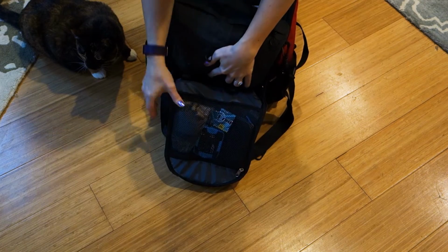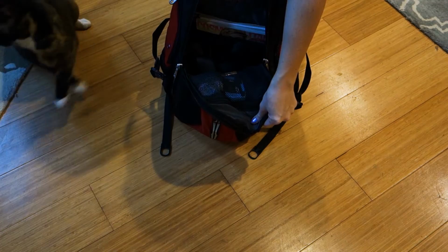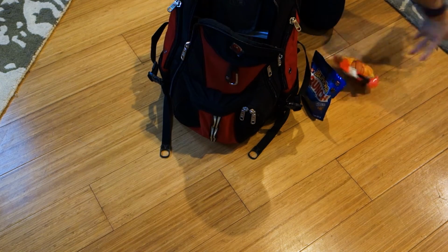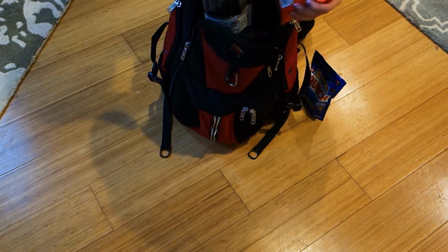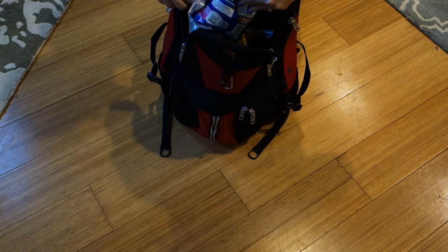So this fits in the bottom of my backpack pretty much perfectly, and I still have plenty of room for all of my snacks. Of course, it'll be snacks going there and then souvenirs going back. Yes, that is popcorn, and yes, that is circus peanuts, and they are marshmallow peanuts, and they are amazing. Don't judge me.